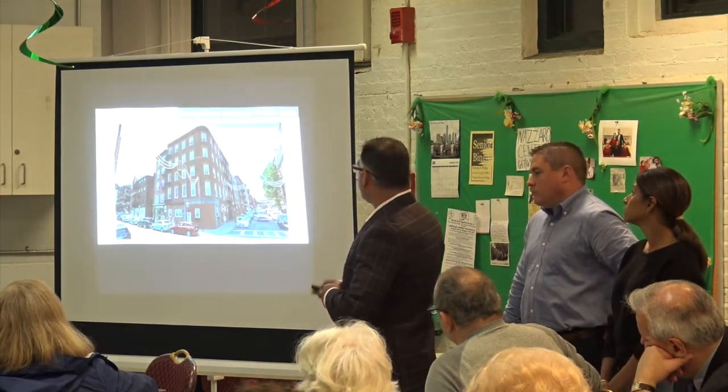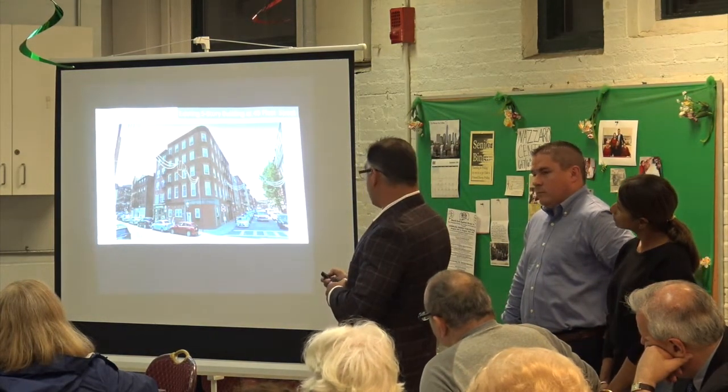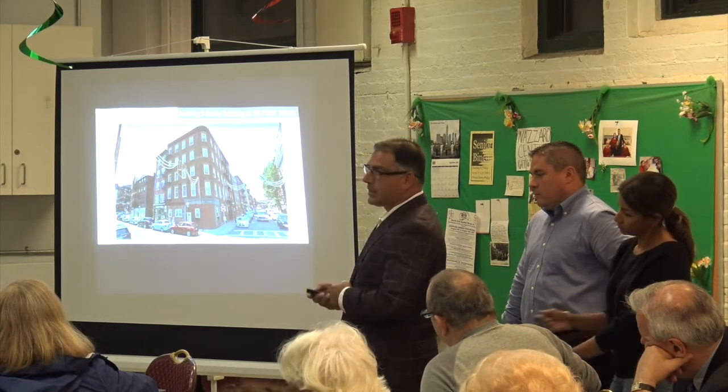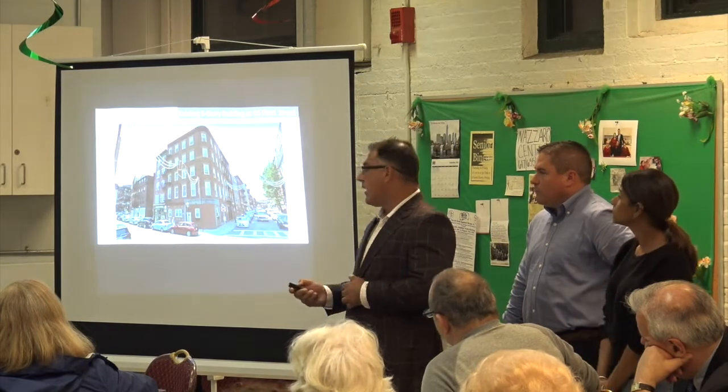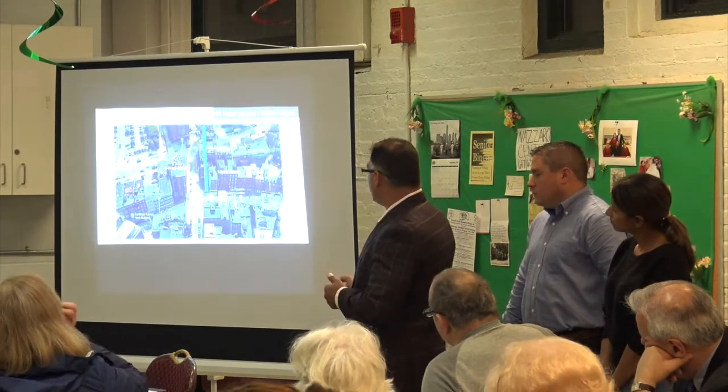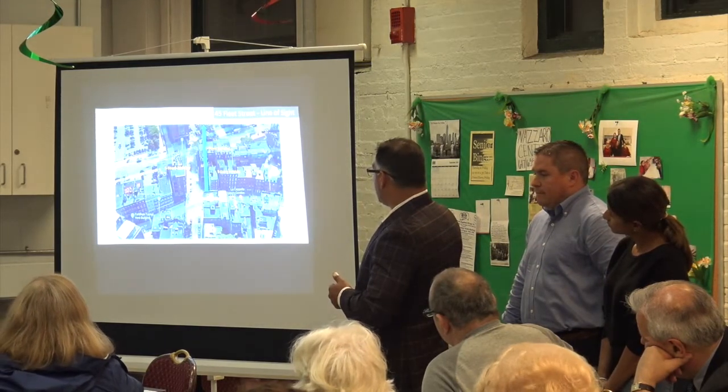So we got a letter from 45 Fleet Street, a gentleman who owns the top floor here and the roof deck, and has a concern that this was going to block his view. So I wanted to throw it out there. I want to address some of these issues. So we did a line of sight. So this is his roof deck here.